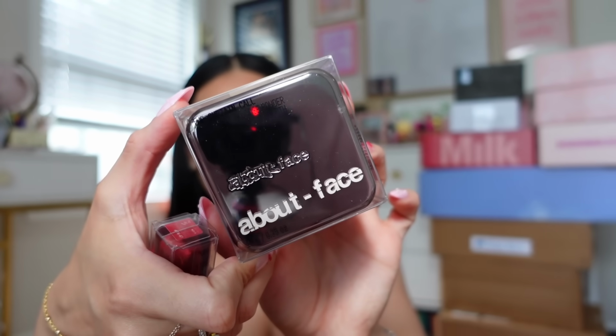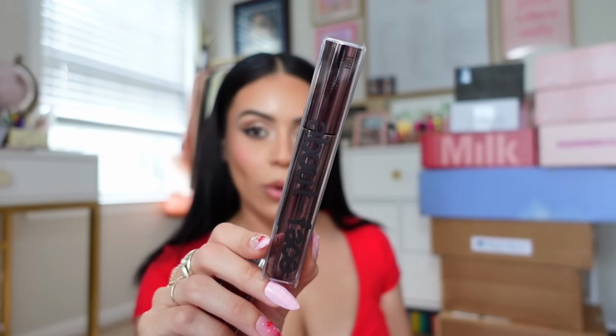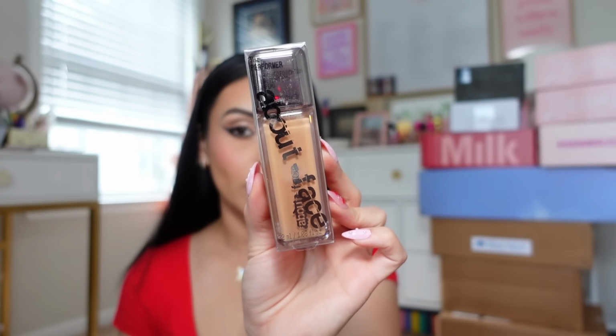Then we have some goodies from About Face, which I adore. I love this brand. This is one of my favorite powders, the Curtain Call Set and Smooth Loose Set-In Powder. This one is in the shade Bow. And then we have a new mascara from About Face as well to try. Then I picked up another shade of the Skin Focused foundation from them as well. I got M2 Neutral. I love this one. It's a skincare infused foundation, but it is gorgeous.